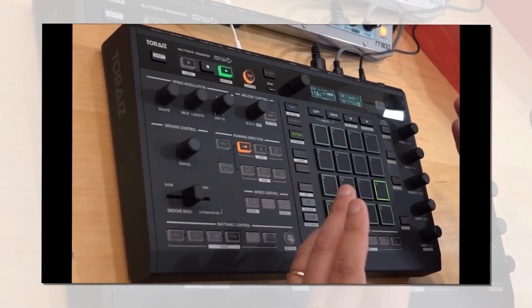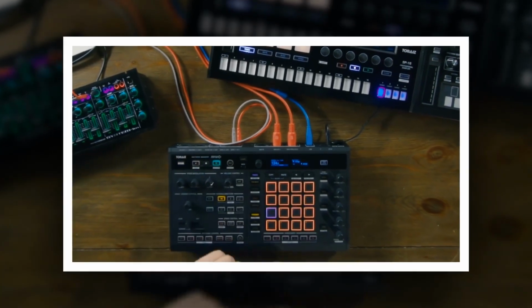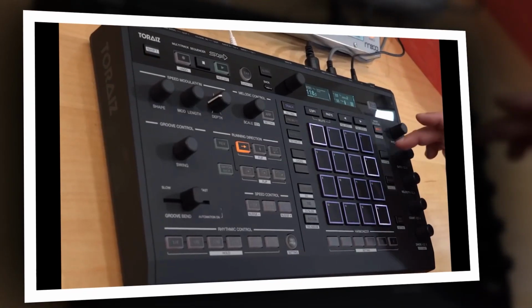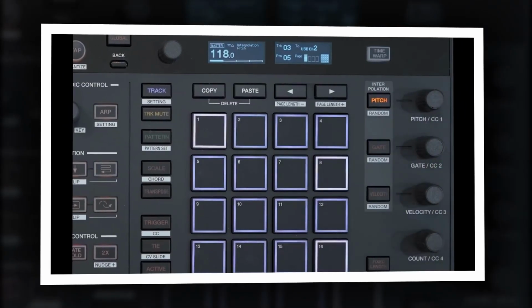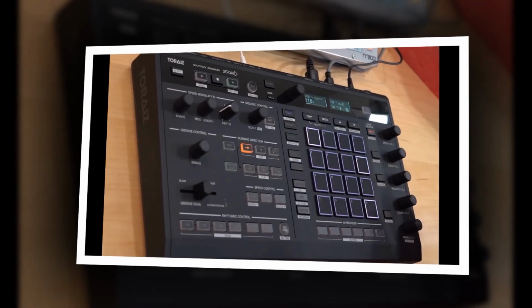Other notable features include running direction, groove bend, which adjusts trigger timing to create unusual rhythmic variations, and speed modulation, which alters the playback speed. Pros: polyphonic sequences, large memory for project storage, tracks can contain MIDI CC data.